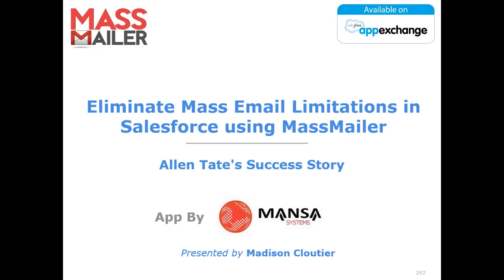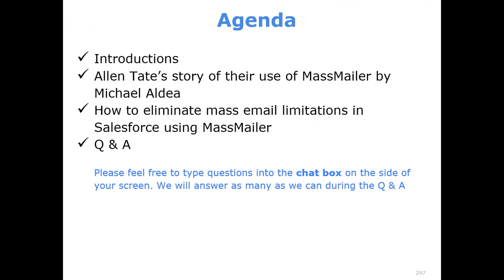And we're going to be talking about MassMailer for any of you that maybe are having some challenges sending out more than 1,000 emails per day. Where that limitation is in Salesforce, I think you're going to find this product very, very useful. So let's just jump into it here.